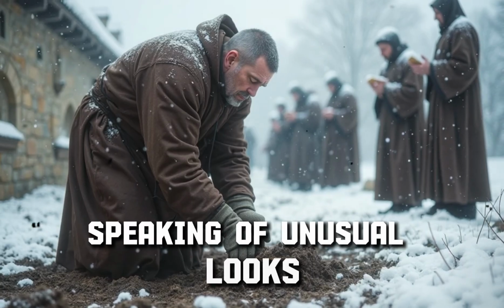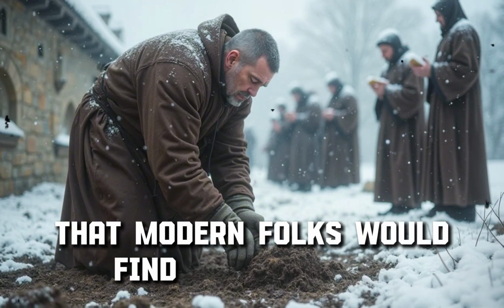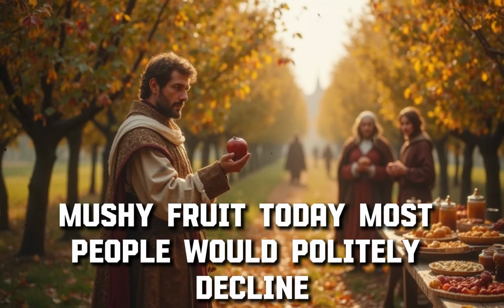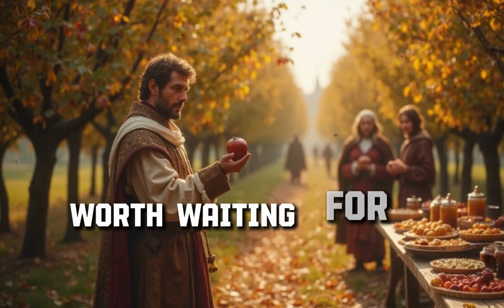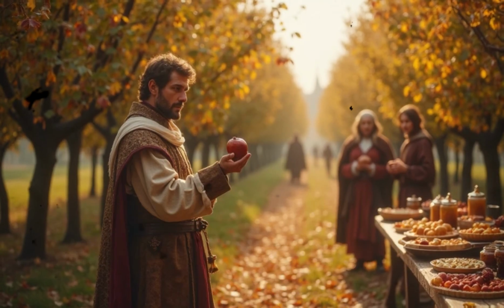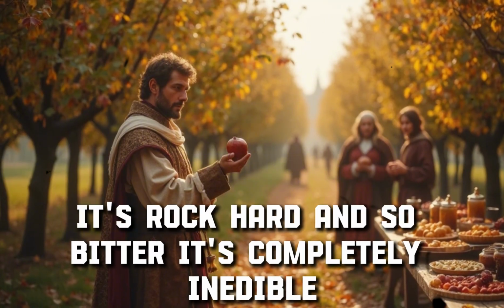Speaking of unusual looks, 14th century people had another favorite that modern folks would find truly bizarre. If someone served a wrinkled, mushy fruit today, most people would politely decline. But 14th century folks considered it a delicacy worth waiting for. The blet fruit looks like a small brown apple, with an open bottom showing its 5 seeds. Fresh off the tree, it's rock hard and so bitter, it's completely inedible.